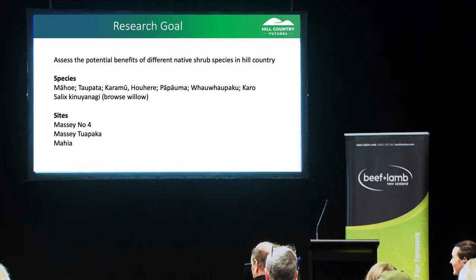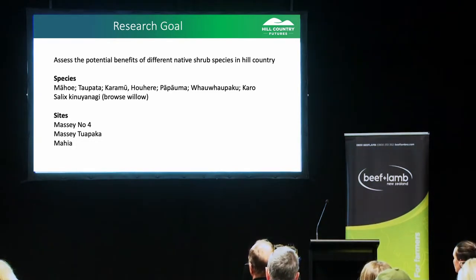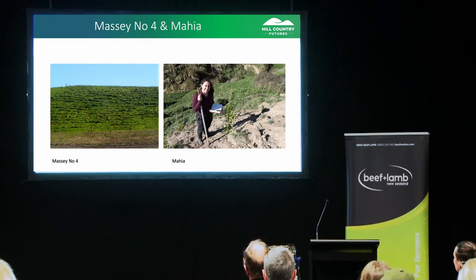And we've also utilised a farm that Massey has a fair bit of input into up in the Waikato area, Limestone Downs. So that's the trial site at Massey number 4.